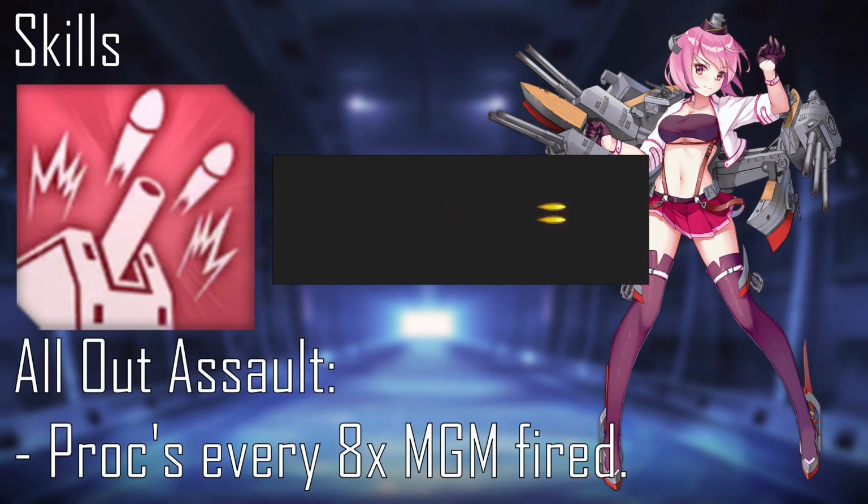Her AoA looks like this, being procced every 8 times her main gun is fired. It's alright, as you are able to either focus your fire on one target or spread it out to multiple targets if you move up and down while firing.